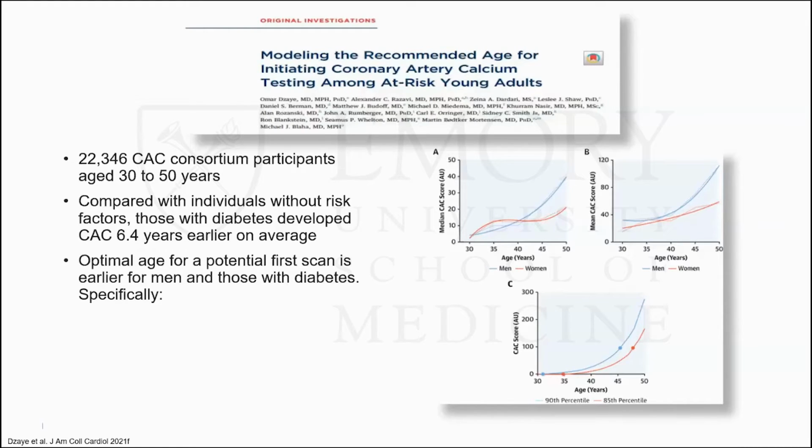And so from this study, they concluded and recommend that the optimal age for a potential first scan is earlier for men with diabetes than for women, because they also found that men were at a younger age when their calcium scores increased.